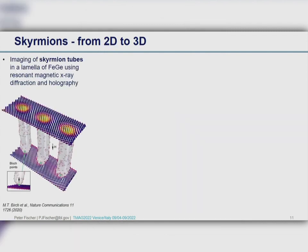Okay, so then, of course, I'm not the only one thinking about how we bring the skyrmions to 3D, and there's some very interesting work I just want to highlight here as well. This is work where they looked into the skyrmion tubes, which I described early on, using a combination of resonant magnetic X-ray diffraction and holography. And what was interesting, this group found, basically at the very bottom there, Bloch points.